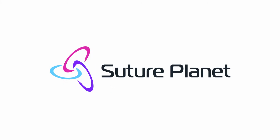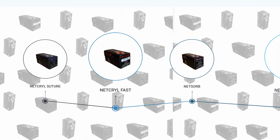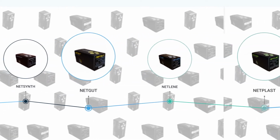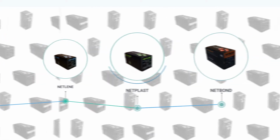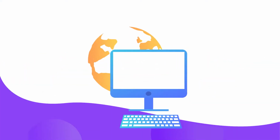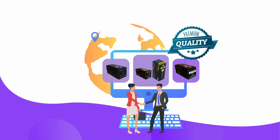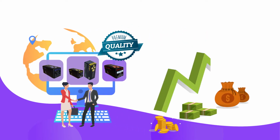Suture Planet is a suture manufacturing company providing world-class wound care products. We bring to you high-quality absorbable sutures and non-absorbable sutures with a wide variety of needle and suture combinations. With our top-notch customer services and customization, superior packing, quality, performance, and affordable rates, you can be rest assured that you are in the right hands.